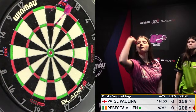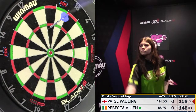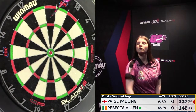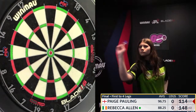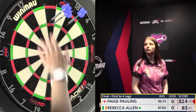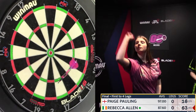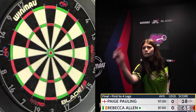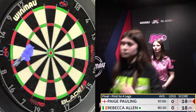Very easy on the eye, there was Paige Pauling's action. You can see that holding up no problem at all under pressure. And I think it'll be tested here against the inform Irish girl. The Irish number one. 46 going. 36 going. And an opportunity there for a hold of throw, but Pauling, can Paige take it out? She's got two nice markers. She finds it with a third dart.